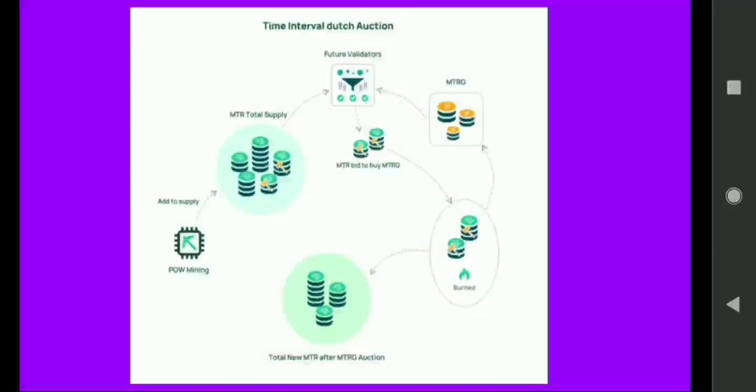However, a portion of the proceeds can be put into a system reserve. The MTR that are put into the reserve are temporarily removed from circulation. This reserve allocation ratio is a parameter that can be adjusted via the Meter governance process. So this chain in general is a work in process, and if this is how they're going about things, it is owned by the token holders.